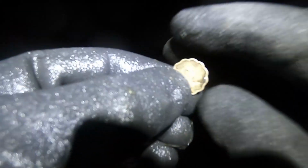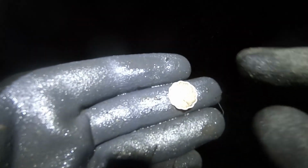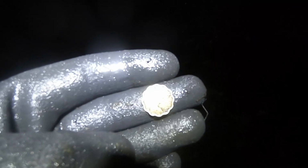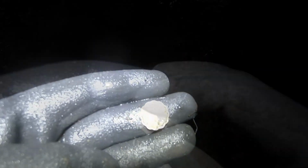Absolutely no idea. No, it's bizarre. I've never seen anything like this in my life. I'll have to research that when I get home. Anyway, that's my next coin. A really bizarre Queen Elizabeth II something or other.